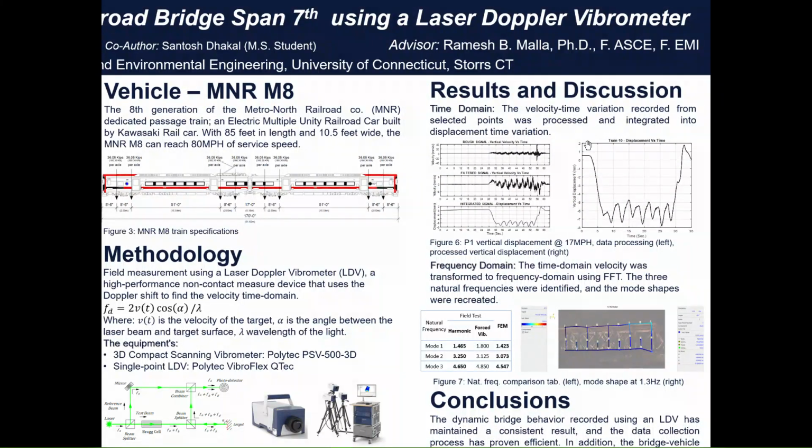The recorded velocity time domain was filtered, normalized, and integrated into the displacement time domain. Figure 6 shows the data processing steps and the inset of the vertical displacement time domain of P1.